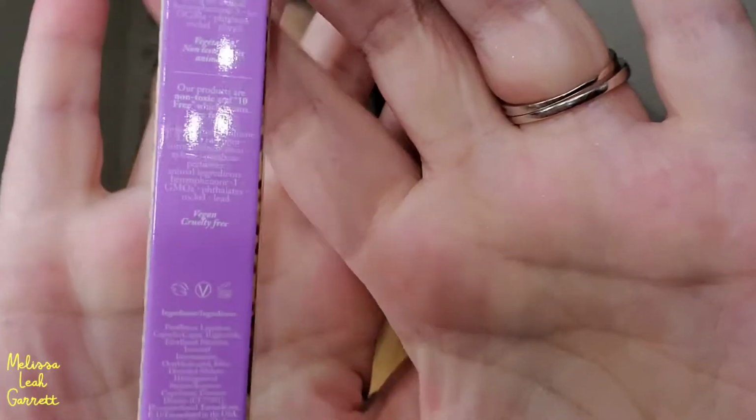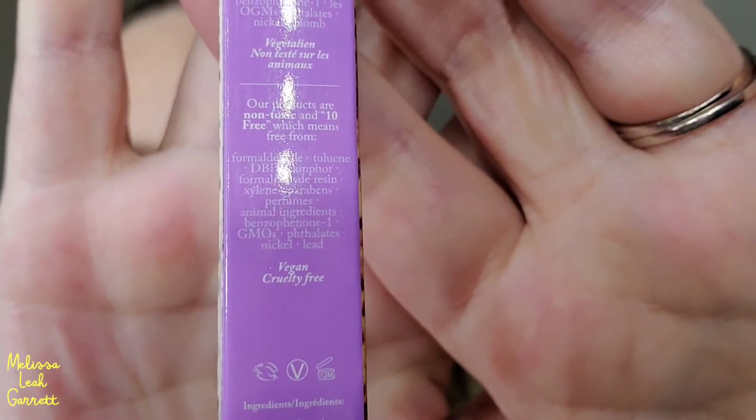Okay, this is from the brand Nature's Cartel. I've never heard of this brand before, and it is a shimmer lip gloss in the shade VCR Static. It is vegan and cruelty free. I'm not sure if you can see that down there. There you go. Okay.